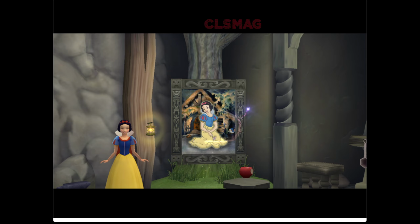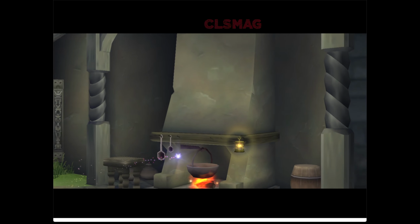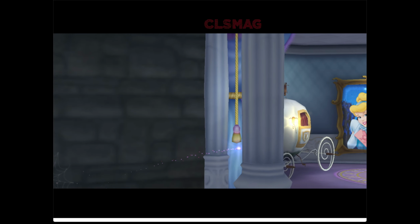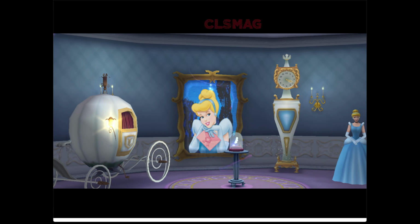You can visit any one of the princess worlds in any order. Each of them has three chapters. You'll have to complete all three chapters to save the entire kingdom. When you're about to visit a princess world, the magical portal will have a small sign by the painting. The sign will tell you if that world is easy, medium, or hard. So be careful. Some of the worlds can get pretty tough.